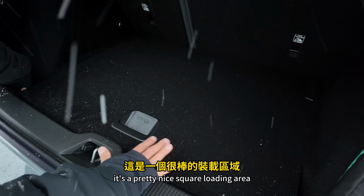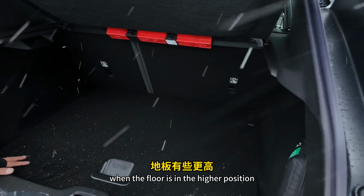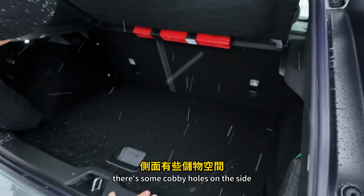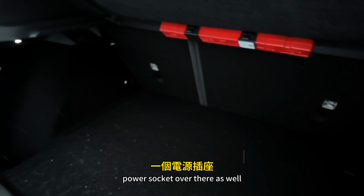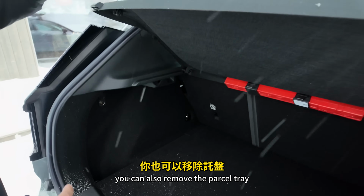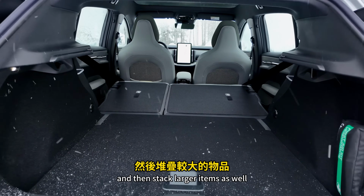It's a pretty nice square loading area. The loading lip is not too high when the floor is in the higher position. There's some cubby holes on the side, a power charger, power socket over there as well. You can also remove the parcel tray and then stack larger items as well.